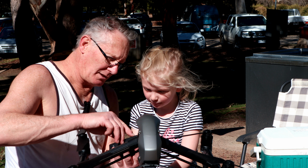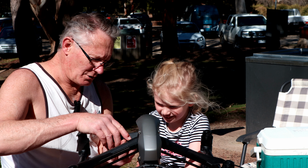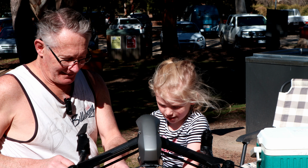Now, how full are the batteries? Press the button. Oh, one dot and one flashing. And what about this one? Same, one dot and one flashing. That means we can't use those anymore. We can only put those away. We can't actually use them.